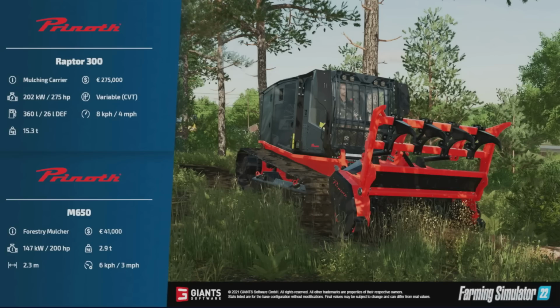Now looking behind the whole Raptor 300, it looks like it's clearing a path. But I'm trying to see if it's ploughed. It doesn't look like ploughed. It looks more cultivated, like a smoother bed on the back there. But on the front of that M650, it does look like it's got ploughshares on there. So either that can be used for grabbing logs, or potentially it gives you the option to plough with it.